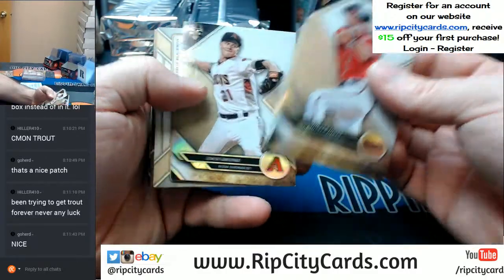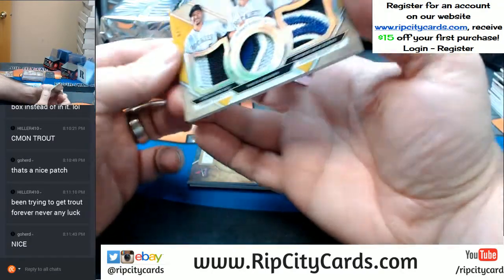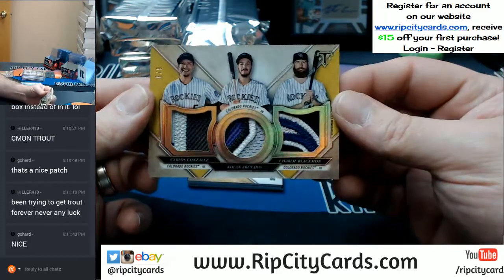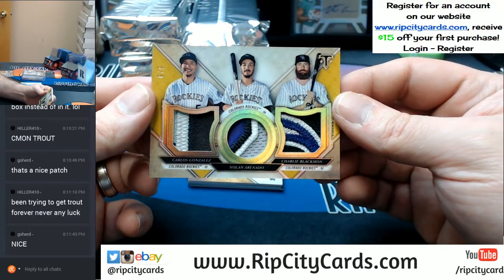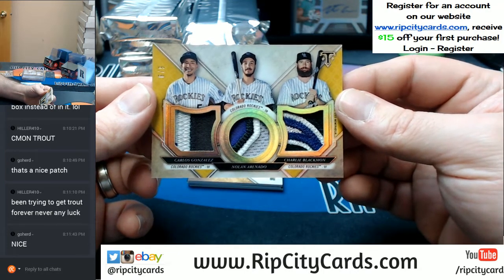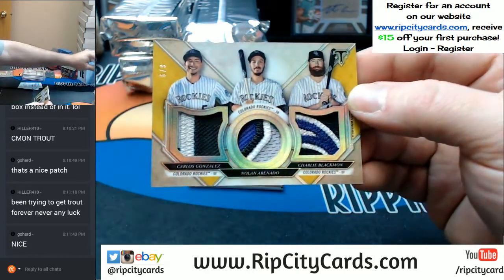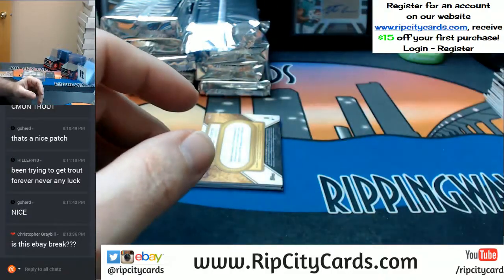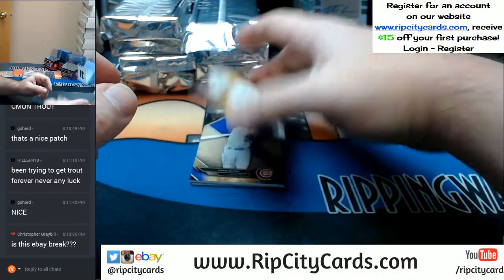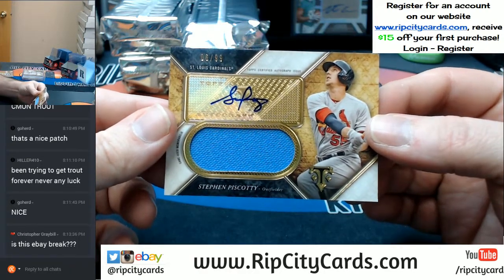Chipper Jones, Ichiro, Greinke, a triple, 6 out of 9. Carlos Gonzalez, 3 color. Nolan Arenado, 4 color. Charlie Blackmon, I'm saying 4 color because that's silver. Christopher, it is, and your auto, 6 out of 99, Piscotty.